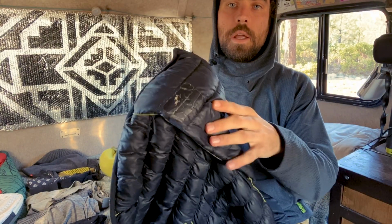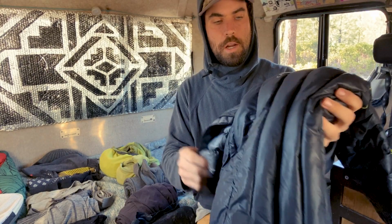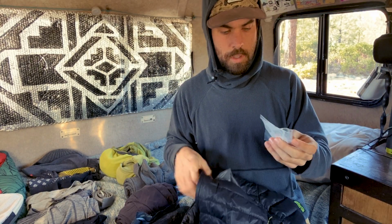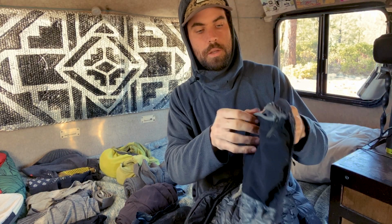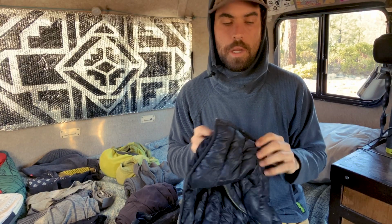I've had this guy for almost 10 years now, and it's got all kinds of duct tape and gear repair patches all over the place. I think that kind of gives it character and makes it cool. I keep a pack of these Gear Aid repair kits with me, just in case I rip a new hole in my puffy so that it doesn't lose down. And the whole thing zips up into this little pocket, which is super nice. So if you're going hiking or whatever, it's easy to carry your puffy with you.